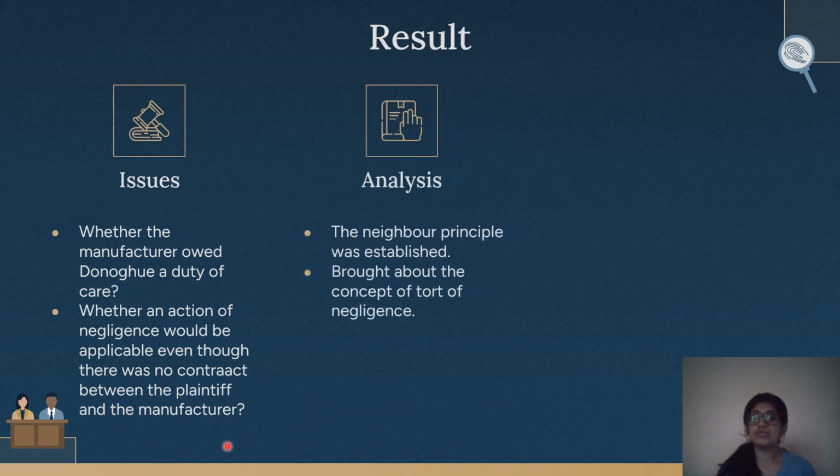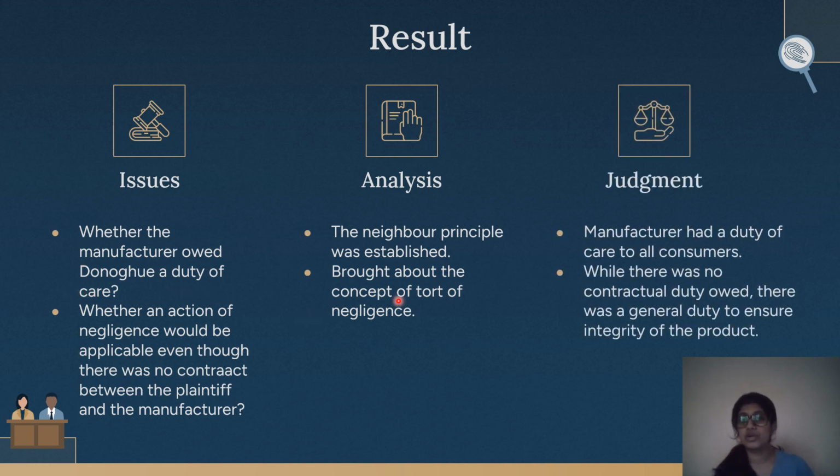So the court brought forth the neighbor principle, like I said, where if there is a relationship between two people where it is reasonably foreseeable that the actions of one person will harm the other person, then they can take an action for negligence and they can claim compensation. So they also brought about the concept of the tort of negligence and the concept of duty of care. The court held the manufacturer had a duty of care to all its end consumers. Whoever was drinking the ginger beer, the manufacturer had a duty to them. So there was no contractual duty as such, but there was a general duty to ensure the integrity of the product. They were the ones who should have checked before sealing the bottle to make sure that their goods were of good quality and would not harm other people.